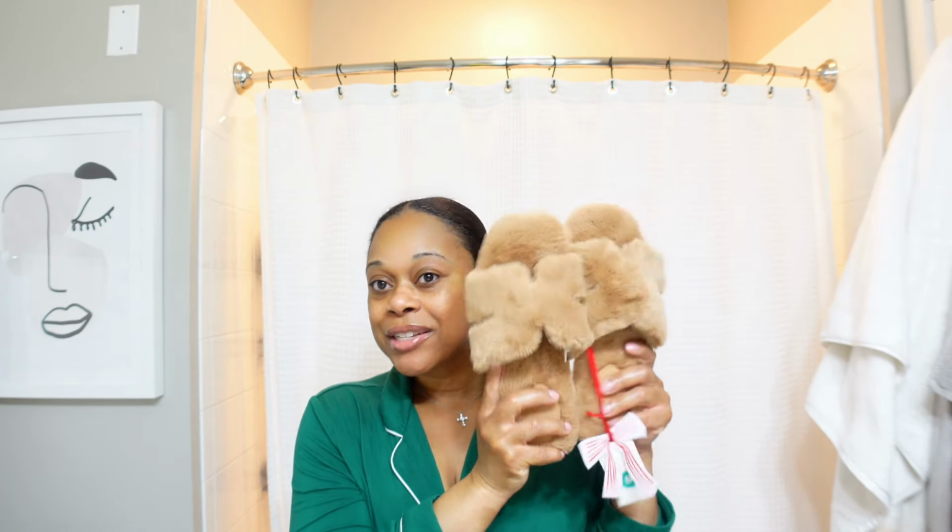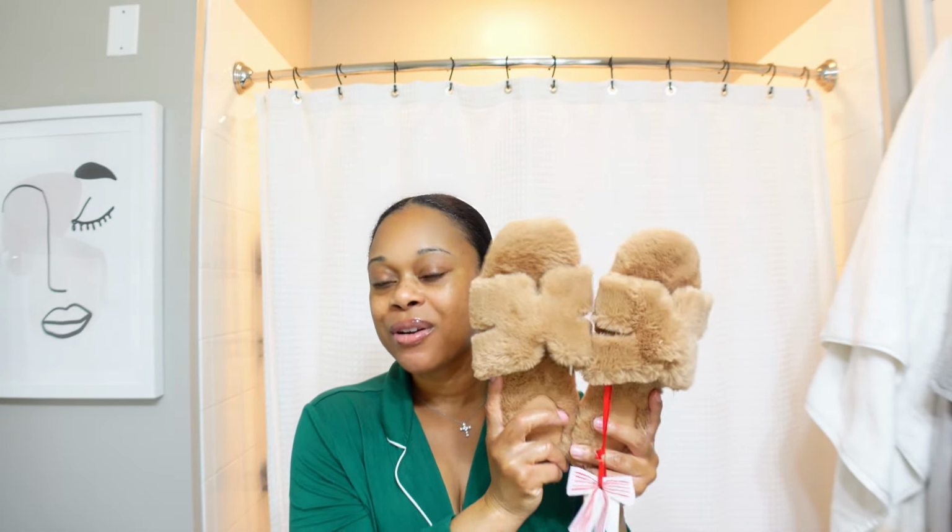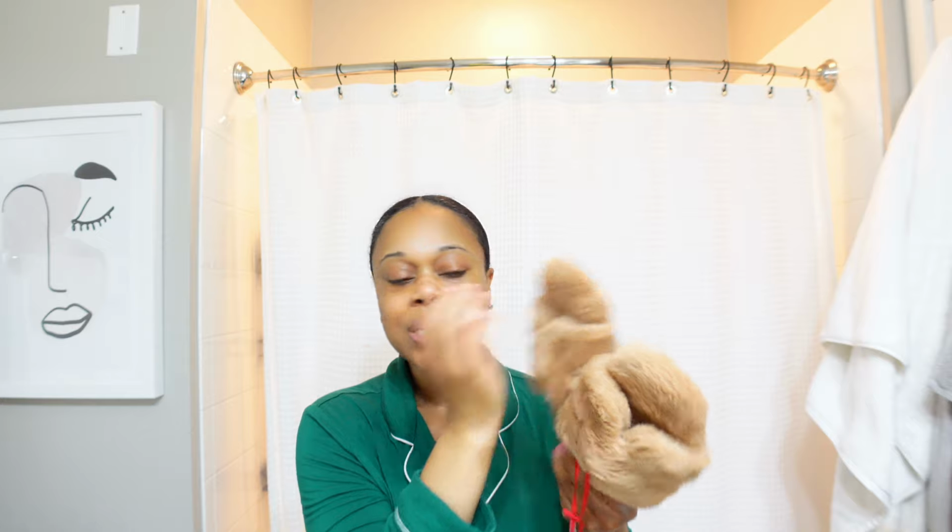So yeah, I guarantee you, if you gift any one of your loved ones, friends, family members, whoever, a pair of these, they will love them. And for $15, I think that's a really good price. And they're so soft and cozy. You guys know I love house slippers with the toes out. That's just my personal favorite. So these were right up my alley.